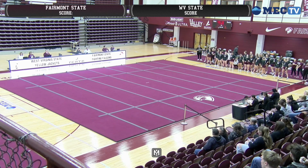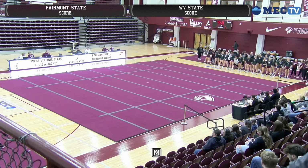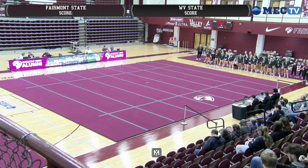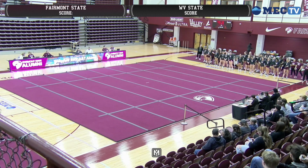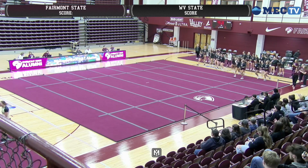The Joe Retton Arena is getting pretty full. We still have some people coming in. Today is the alumni meet for Fairmont State, so I see some former alumni, other than us, in the crowd, which is nice. I'm excited to see some previous athletes that we competed with after the meet.